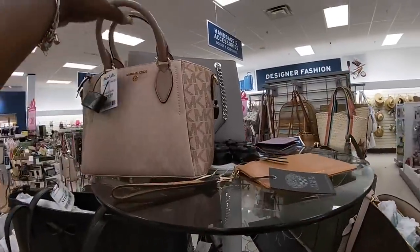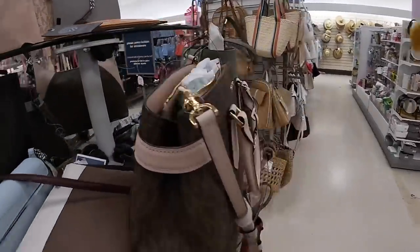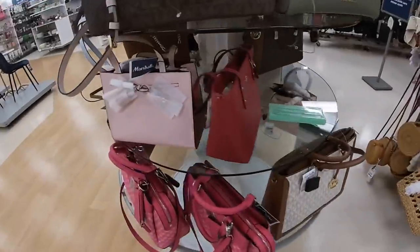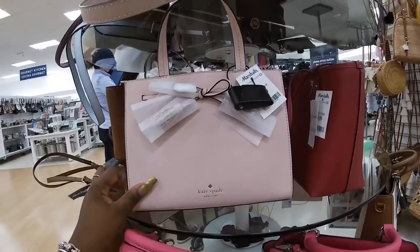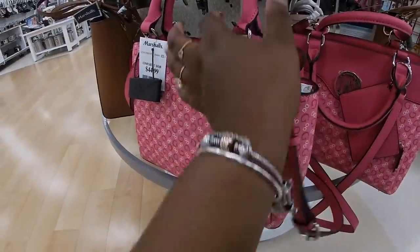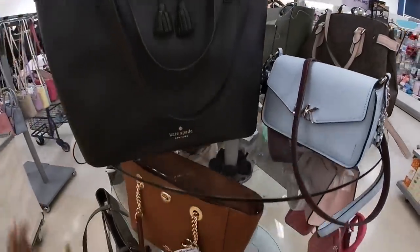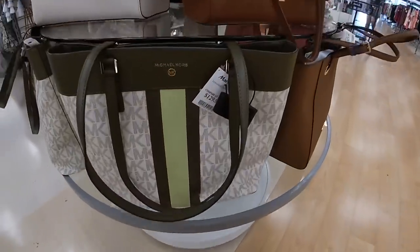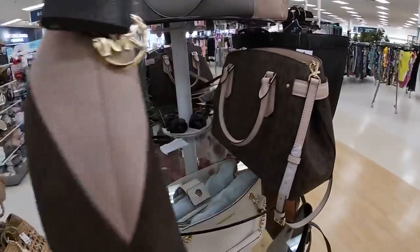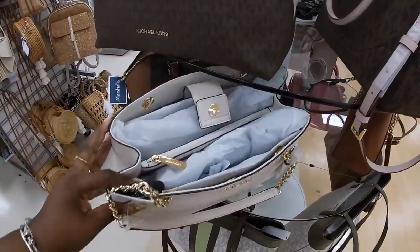This pretty Michael Kors, $139. They still have this one. This one's been here for a while. $139. $120. Kate Spade is $100, I guess. And that pink, we just saw it in like a blue. This one is $45. Kate Spade, $119. Coach, $150. We saw this one the other day. They also have it in a blue and a pink. $130. Michael Kors. Still have this one. $129. $129, Michael Kors.